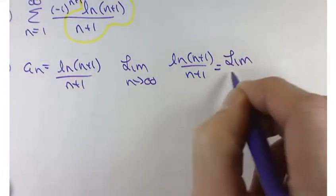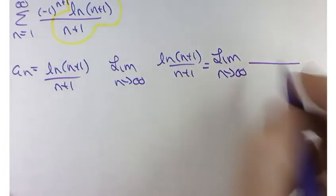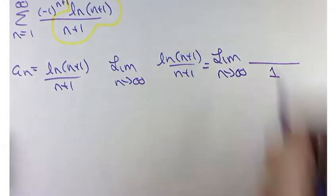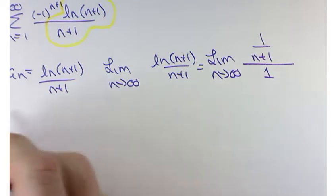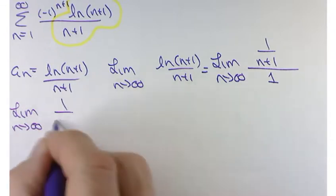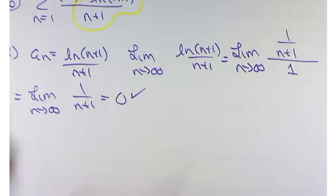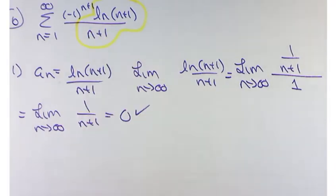So it's going to be the limit as n approaches infinity. Now, being really helpful, I'll do the derivative of the denominator. That's 1. All right. Who's got the numerator? It's not much harder. 1 over n plus 1. So this is the limit as n approaches infinity of 1 over n plus 1, which is 0. Cool. That is as required. Needed that limit to be 0. So there's a good chance that this will converge. We just got to show that this is decreasing.